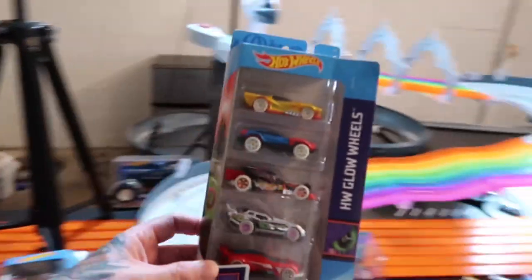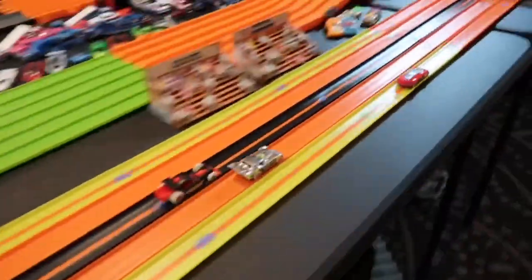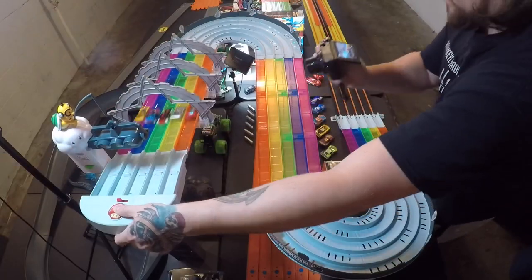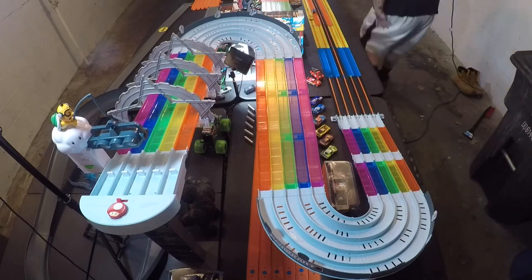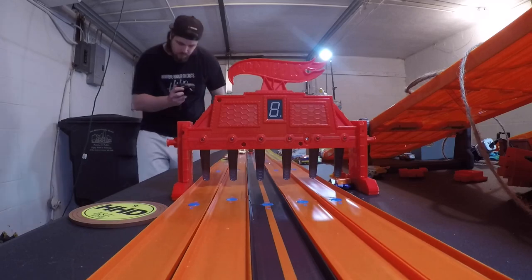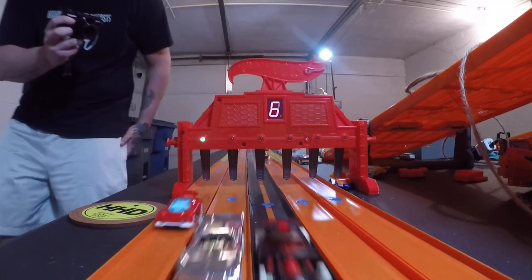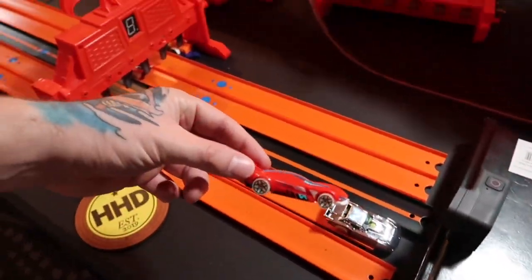All right, next, you have the Hot Wheels Glow Wheels. All right. Go. And it's gonna be the Gazella R.